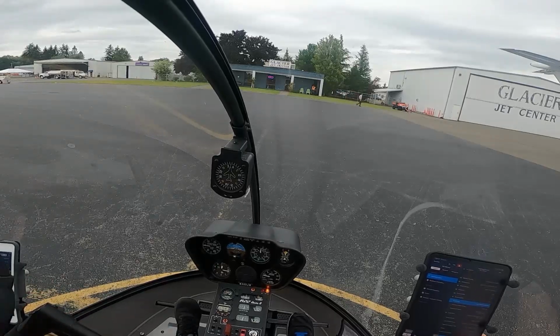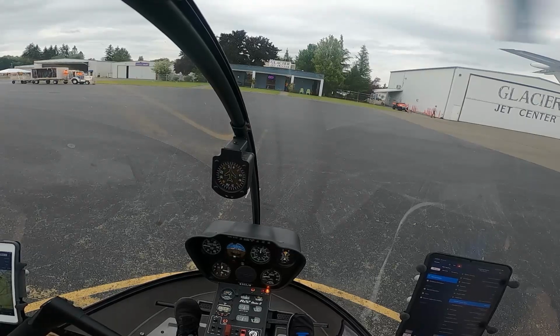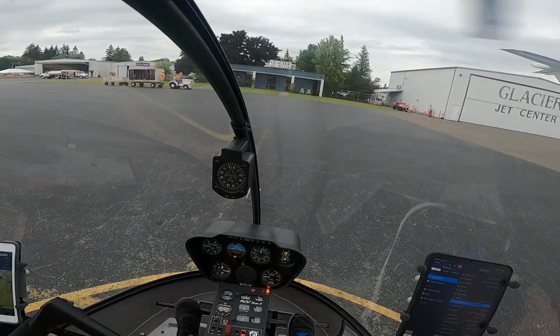Olympia Tower, Jetlink 9053, visual runway 17. Jetlink 9053, Olympia Tower, wind 120 at 7, runway 17, clear to land. Okay, clear to land, runway 17, Jetlink 9053.